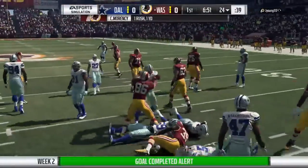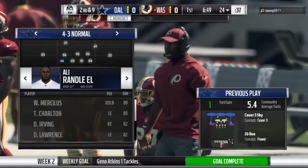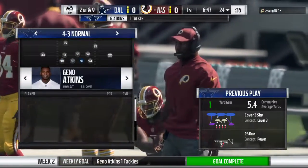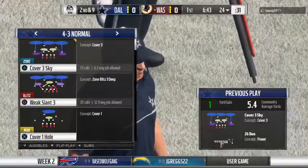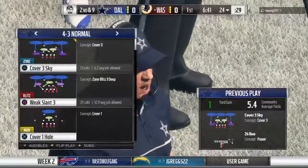There, maybe a yard up to the 24. Nice job by that defensive front there to hold them to a short gain on first down. Well played, I must say. Yeah, only getting 1 yard. There was no room to run.